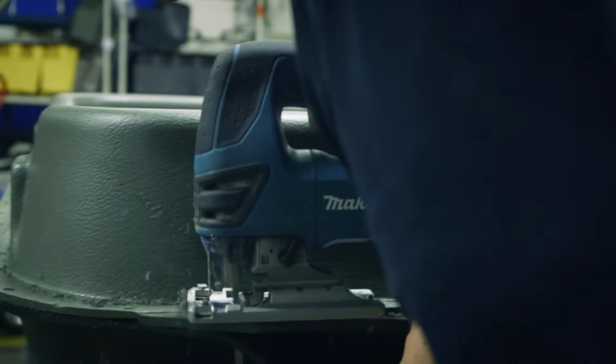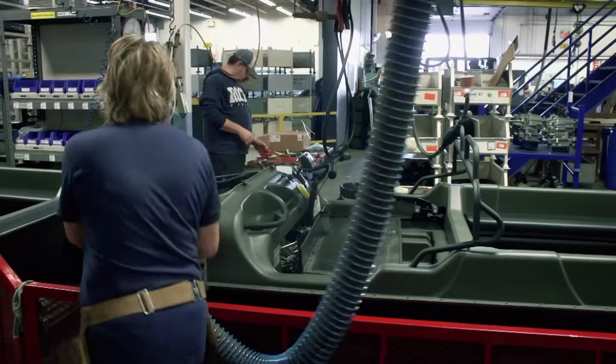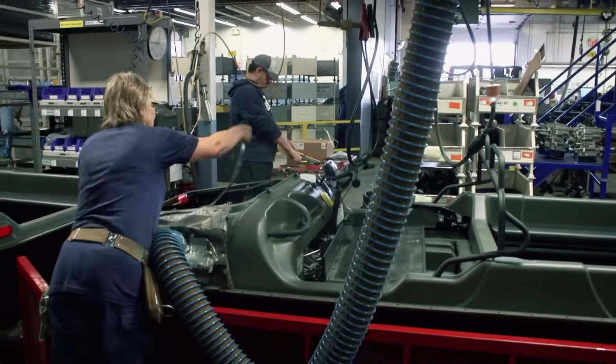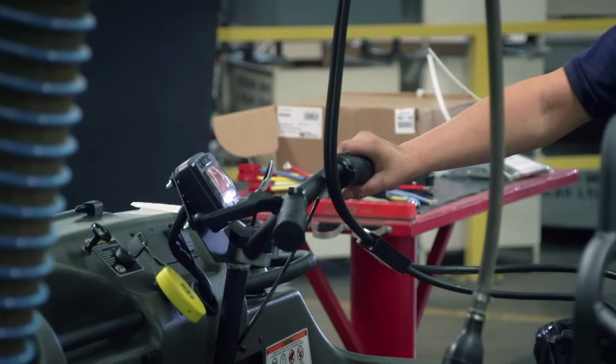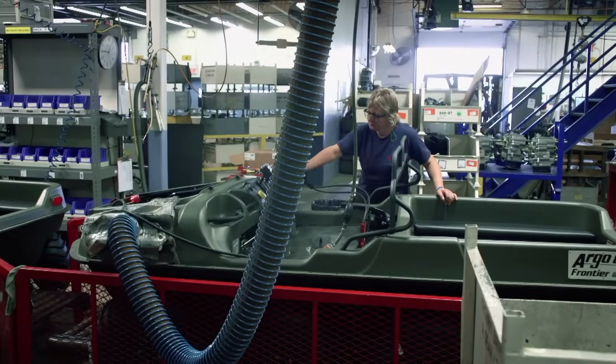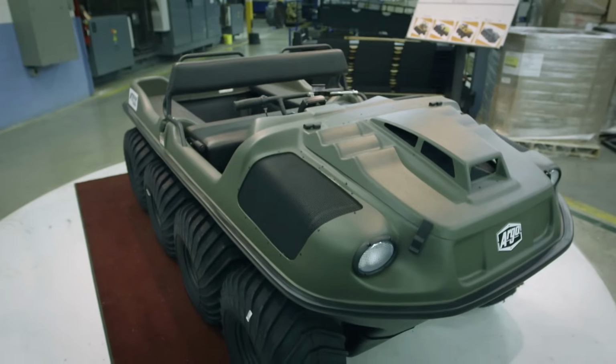Rough edges are trimmed of excess plastic. Dust is blown clear, and the ATV gets a function check. The battery is sparked, and the engine gets a good rev to make sure the Argo is alive and kicking. Now that it's field ready, the Argo is put to the test.